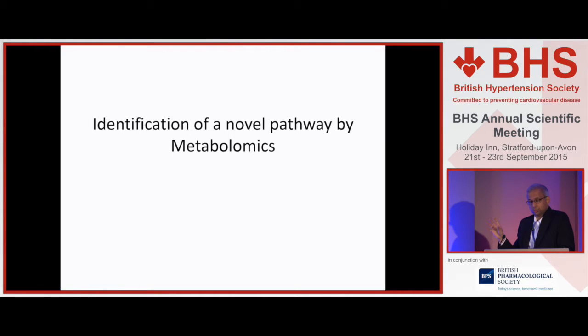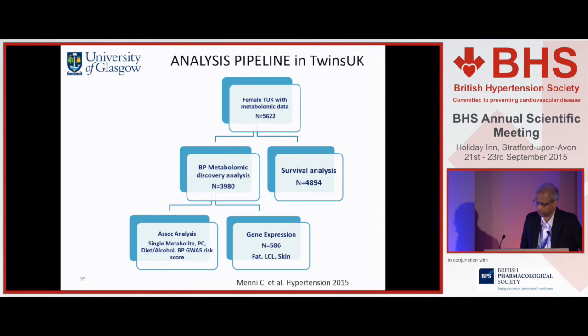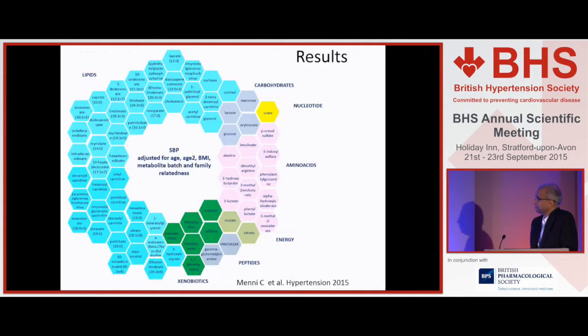I'm just going to quickly go through another hypothesis generating experiment using metabolomics. In genomics, we do a complete screen of all the genetic variation across the genome. In metabolomics, we look at small molecules. This was in collaboration with TwinsUK, a large cohort of twins who already had metabolomics done using the Metabolon platform. So we had about 250 metabolites. In addition, TwinsUK had data on outcomes and some gene expression data.